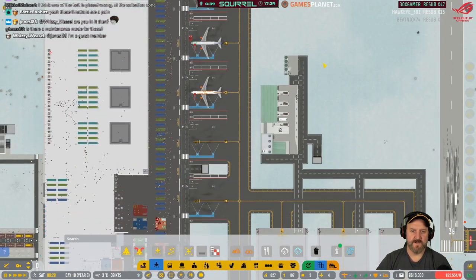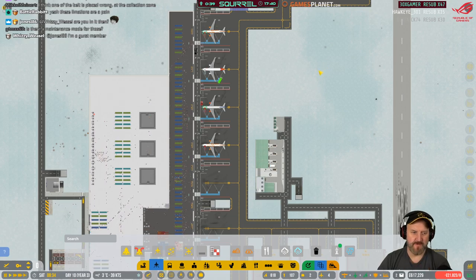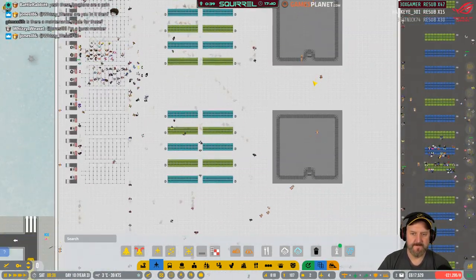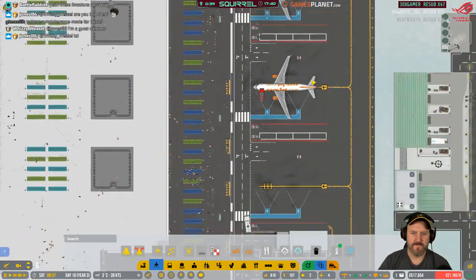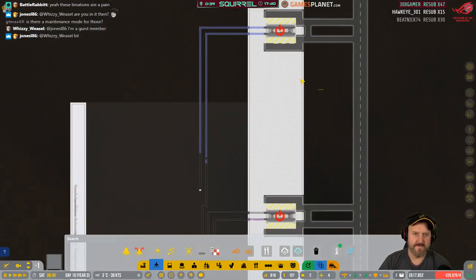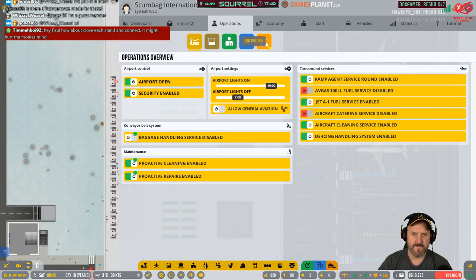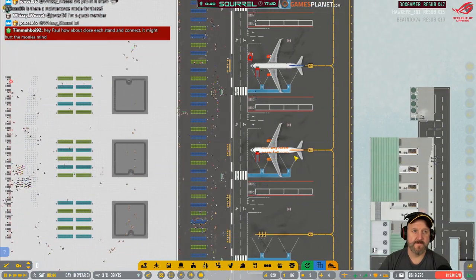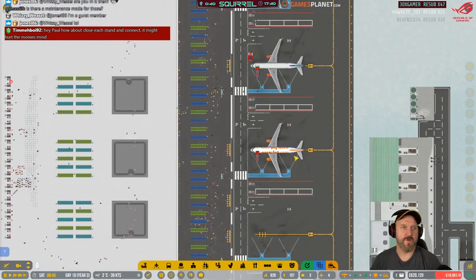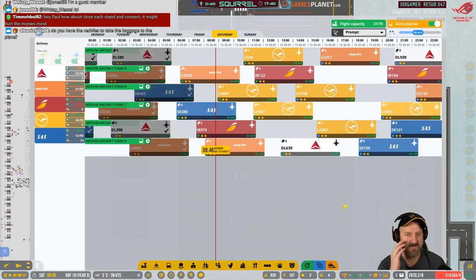Is there a maintenance mode? I don't know. So really, if you've not connected all the baggage system up before you put the stand live, this is a bit of a problem, right? This is all going to go horribly wrong now. About close each stand and connect. You can't close a stand while there's flights active, and there's flights active while this is happening.